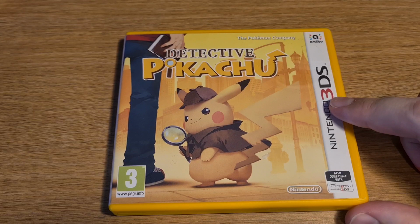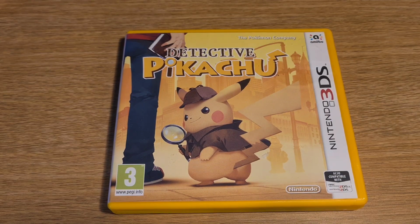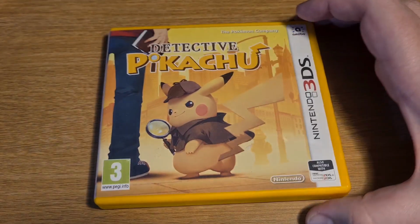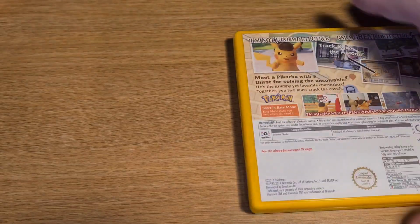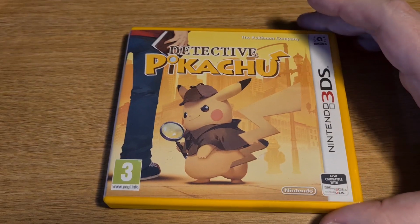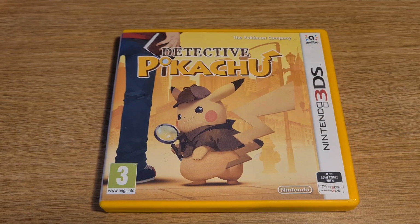Detective Pikachu. This is one of the rare 3DS titles in the EU region that changed the actual colour of the case. As you can see, it's that nice yellow colour to reflect Pikachu. This one is divisive, I think, in some ways, loved in some ways by others.